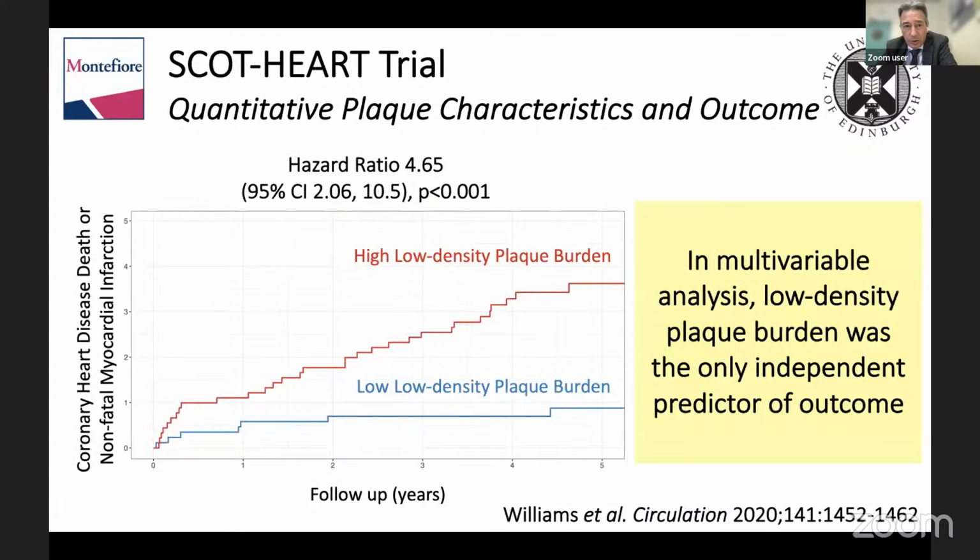And certainly when Michelle looked at this using quantitative plaque characteristics, and you threw everything into a multivariable model, including stenosis, including clinical risk factors, the thing that persistently dropped out was the low density plaque burden. And as you can see, that gives you a risk ratio of nearly 5. So really driving home, I think, the concept that yes, stenosis is important, perhaps more for symptoms actually, but when it comes to prognosis and your likelihood of having a myocardial infarction, it's how much plaque you have and the type of plaque you have that really is going to predict your outcome.